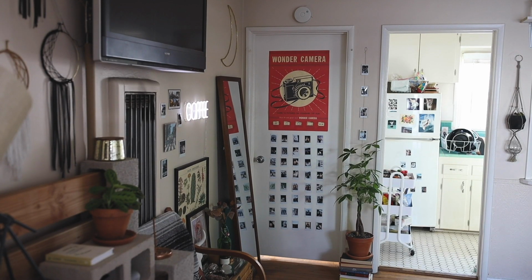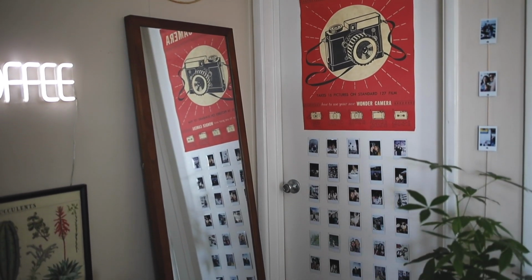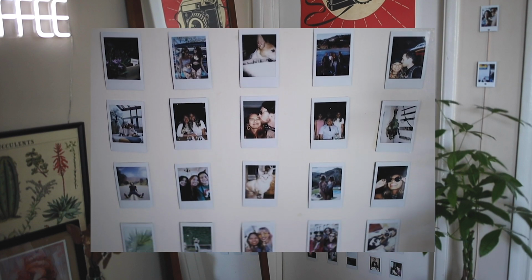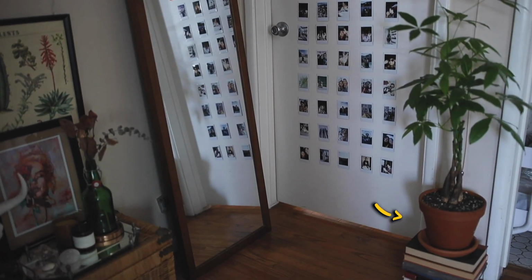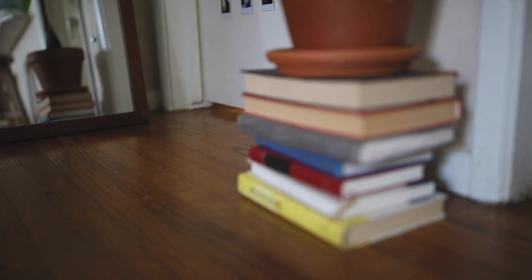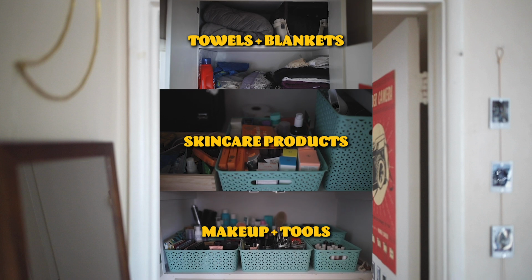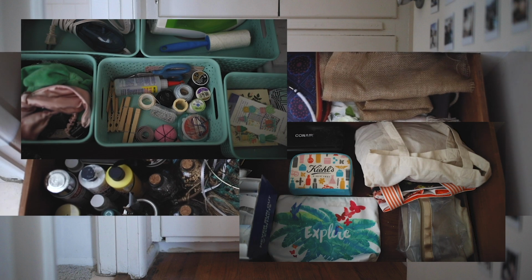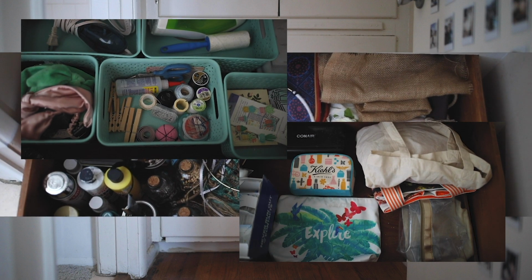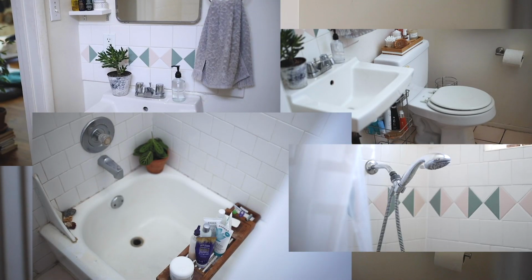Reaching the end of that wall is a door leading to the bathroom area. I've decorated this door with a poster from the flea market and instant photos of our favorite memories and people. Next to that is our money plant, and that just rests on a bunch of old books. Through that door is a small area with cabinets and drawers, mostly filled with towels, blankets, laundry stuff, makeup and toiletries. I can do a more in-depth organization video of this area like I did with my closet if you're interested. The bathroom is pretty simple: sink, toilet, bathtub, shower.